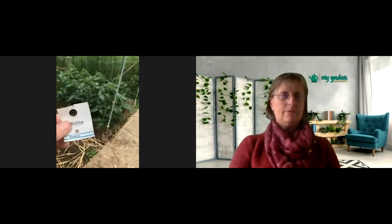So brilliant. So there you go. And you can buy these cards online from BioLine. So a little plug for them. So there you go. So that's how we deal with whitefly.